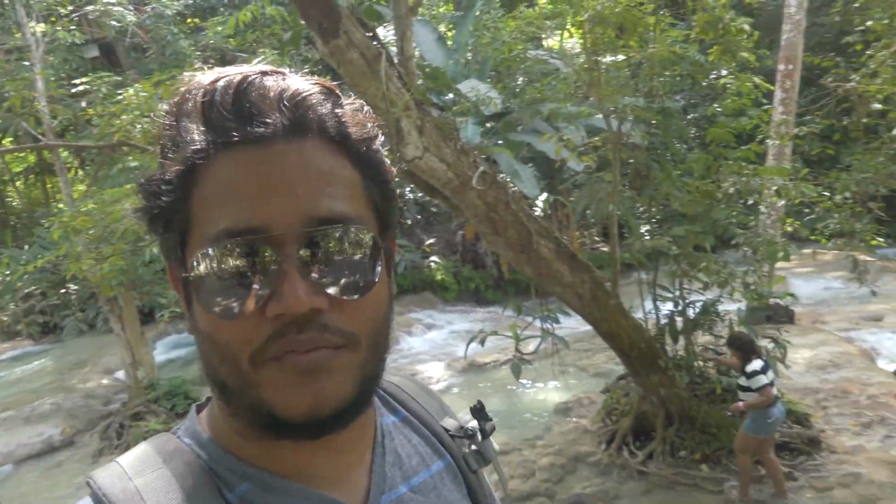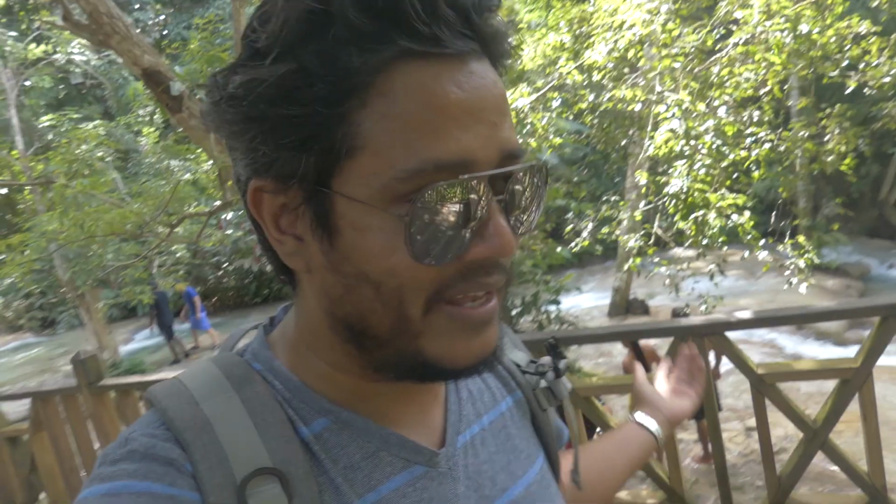Dunn's River is pretty beautiful, and it's pretty famous. It's not like a hidden gem or anything like that. Everybody knows about Dunn's River, but it's very easy to see why. It is a beautiful waterfall, and the way they have it set up with all the different gallery areas so you can relax, take it in, it's just fantastic. So although it's known, and although the exit is somewhat of a tourist trap, Dunn's River is always here.